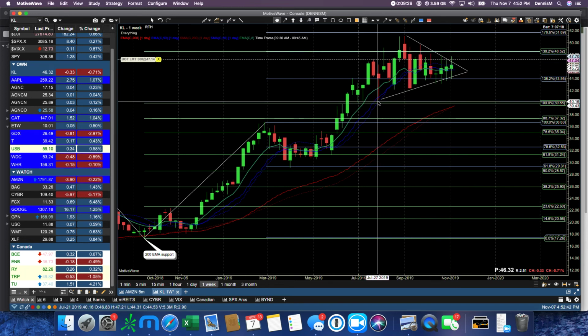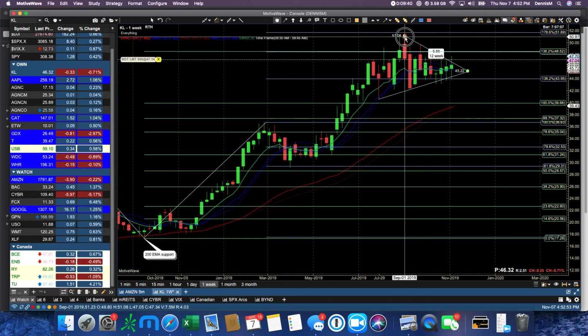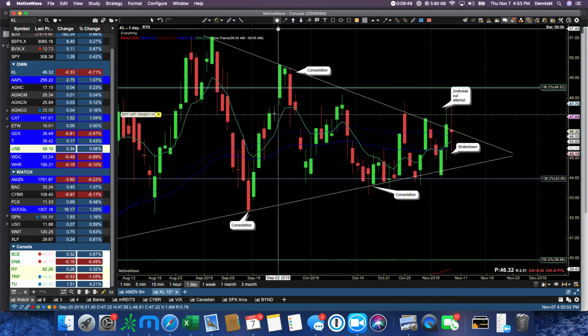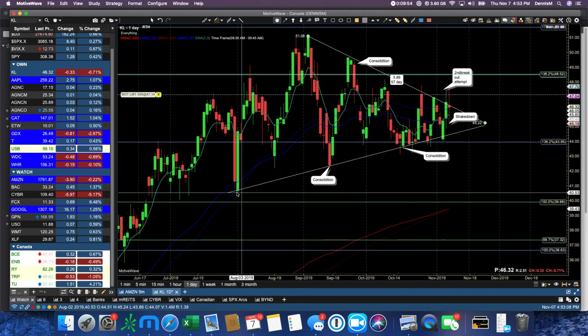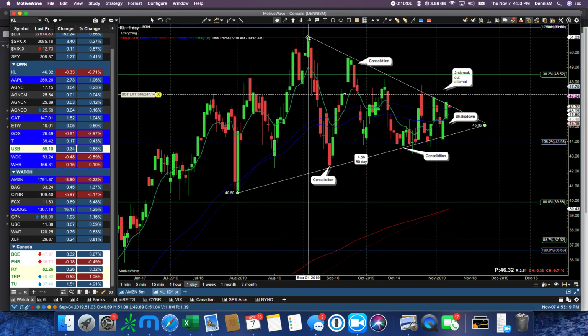It started back here. This is our first point on the consolidation. So we have it here, and this is our other point, which we anchor to here. And we can see that over the 12-week period, let's go to the daily. And now let's move this to the daily. So still over a 12-week period, we've moved from this point to this to form the base of this cone.